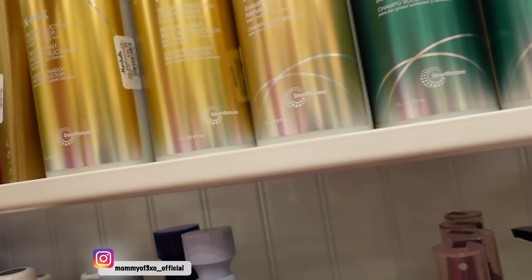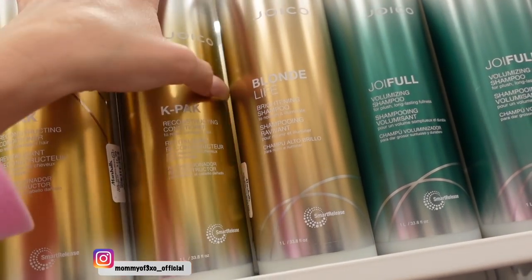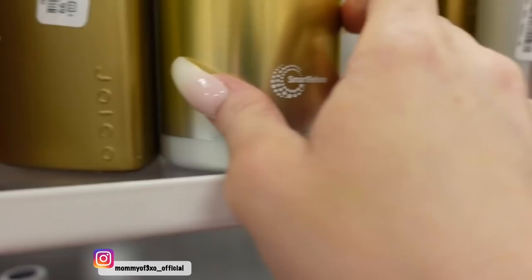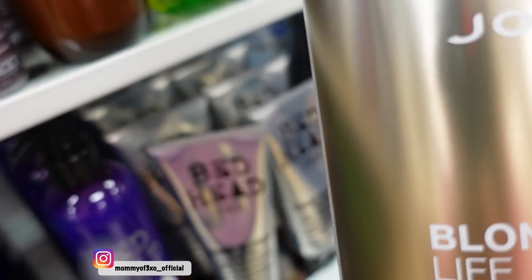Yay, I'm so happy. I think Grandma said she uses this kind. Blonde Life. She's texting me which one to get. She said to get Blonde Life. Okay, so this is the one she said I should get.